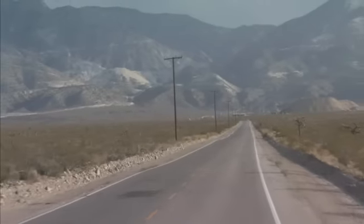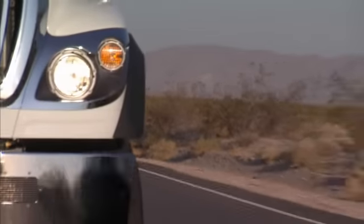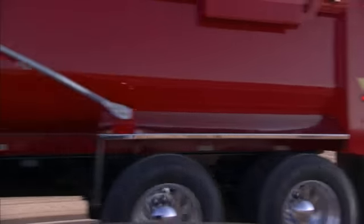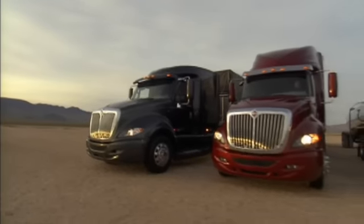Truck drivers, we share a lot in common. We share a love for freedom, the open road, and we take pride in the ways we contribute to our country. We are the force that keeps our economy moving. The new Maxx Force big bore diesel engine gives us the power to deliver a job well done.